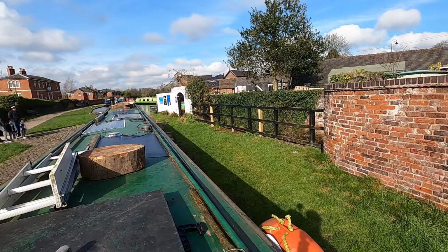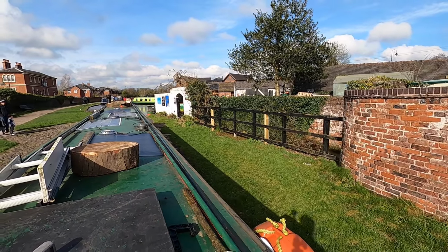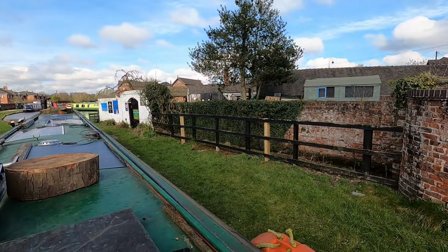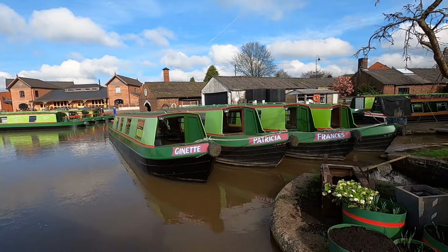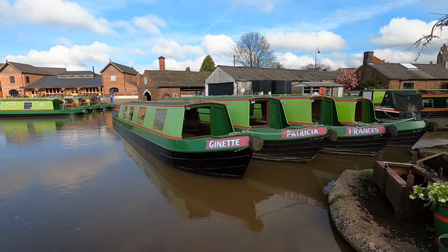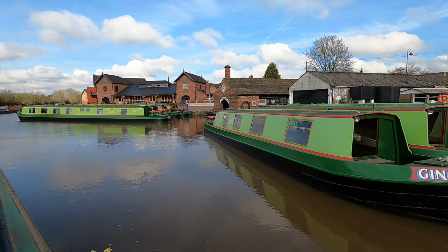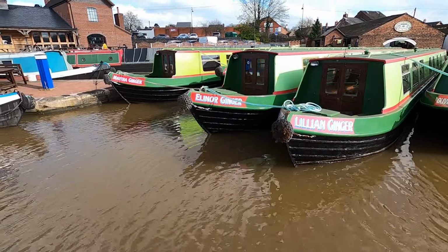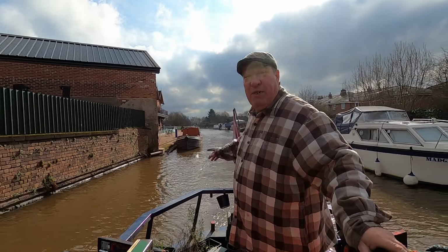We have Canal Cruisers over here. I've forgotten their full name, where you get all the boats with ginger and all that sort of thing they're called. I was close, it's the Canal Cruising Company Limited. And it looks like their fleet is all in at the moment. That's why I call them the ginger boats. I've just been thinking why they've possibly named all their boats ginger something or other.